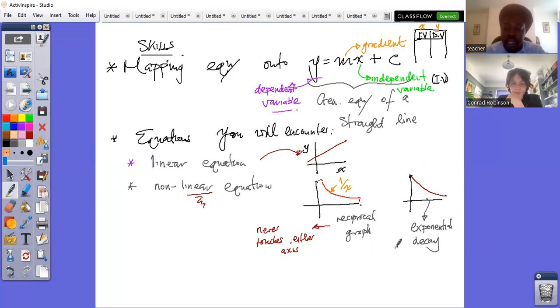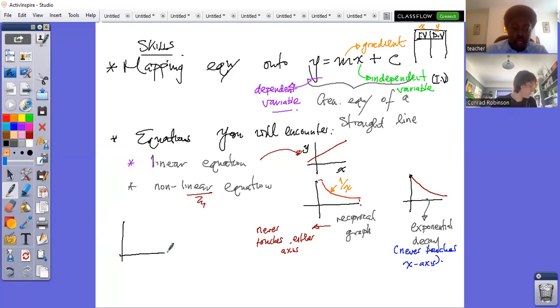Key part is that it never touches the x-axis. So far, so good? Yes. So we've also got something known as exponential growth. Again, we're still looking at nonlinear. So exponential growth starts from 0 and it grows, and then there's some limiting value it never reaches.